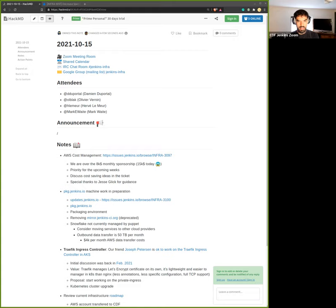Next topic that I think Damien put in the agenda, which is the Traefik ingress controller. We had some recent activities on GitHub where Joseph Peterson was interested in contributing to the ingress resources that we use on the Jenkins infrastructure project. As Damien mentioned, I think it would be better to start with a private ingress controller.